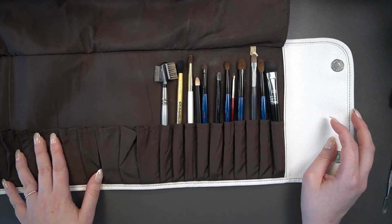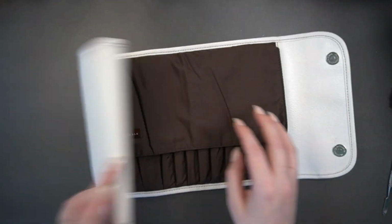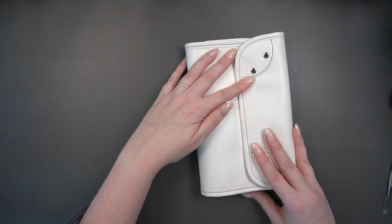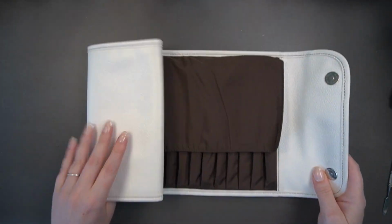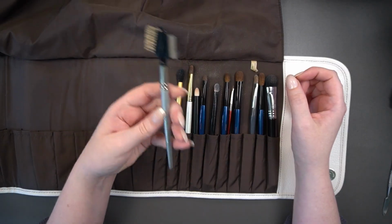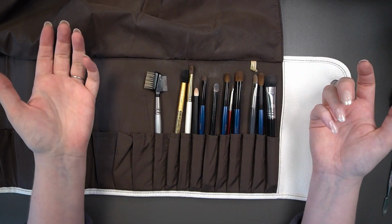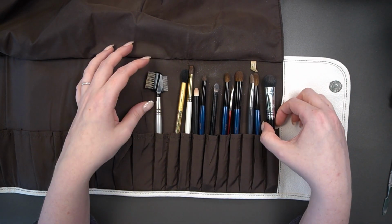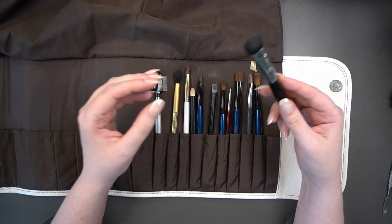But yeah, these are the eye brushes I brought, and once it's all folded up, it's, I think, fairly compact, especially when it's not totally full. So let's just go through here. I brought a lash comb and eyebrow brush, kind of my favorite eye brushes, really. I didn't, I guess, limit myself in terms of what I could bring and travel brushes or whatever.